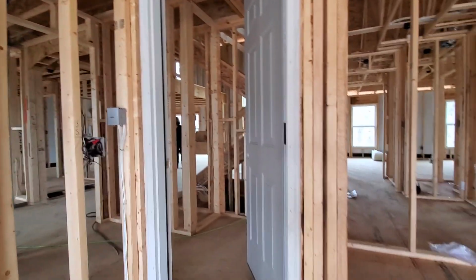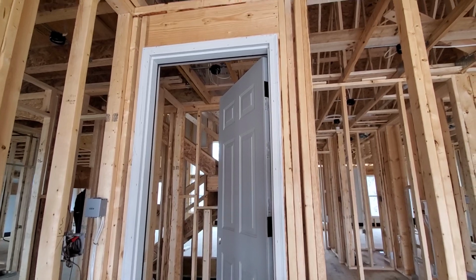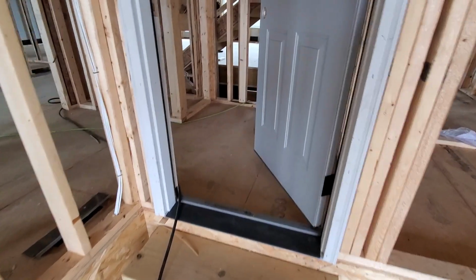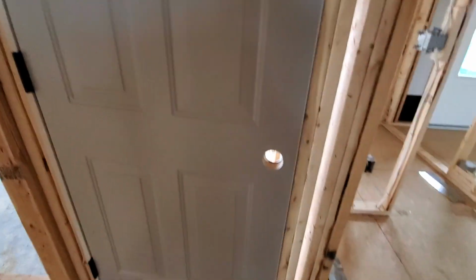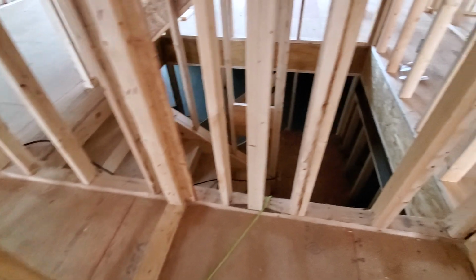Oh, they got our door in on the garage now. Look at that. And they also have our windows in. See, this wire's going into the basement. They're running the heat when they work in here now.